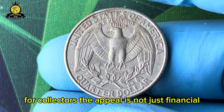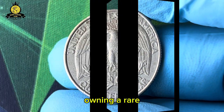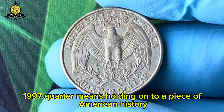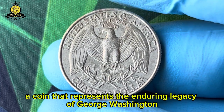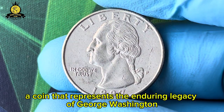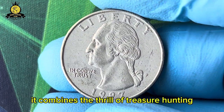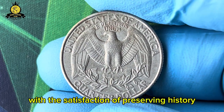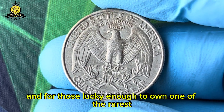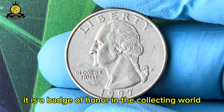For collectors, the appeal is not just financial but historical and artistic as well. Owning a rare 1997 quarter means holding onto a piece of American history, a coin that represents the enduring legacy of George Washington and the transition to a new era in U.S. coinage. It combines the thrill of treasure hunting with the satisfaction of preserving history. And for those lucky enough to own one of the rarest and most valuable specimens, it is a badge of honor in the collecting world.